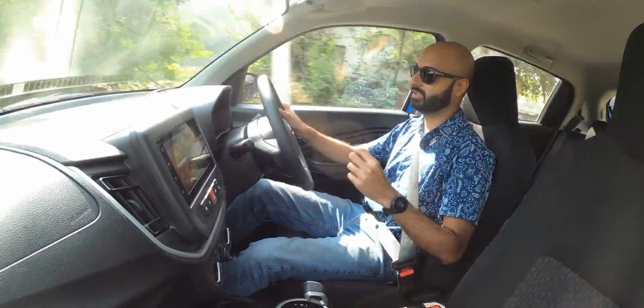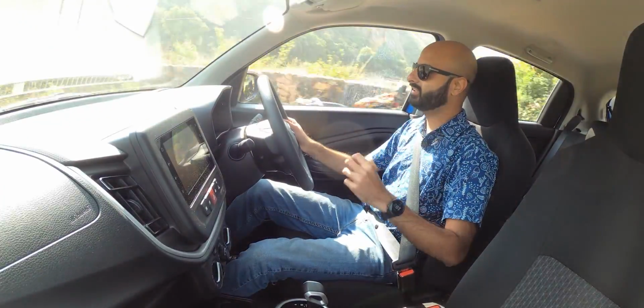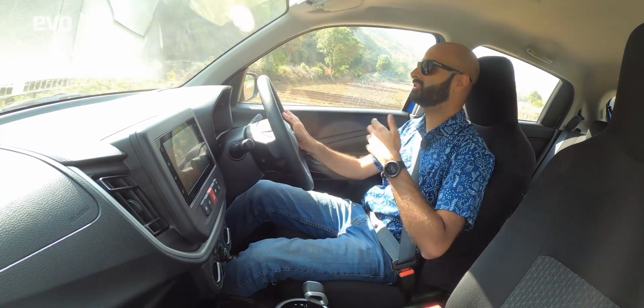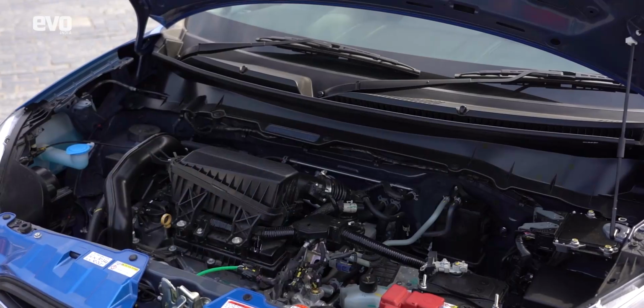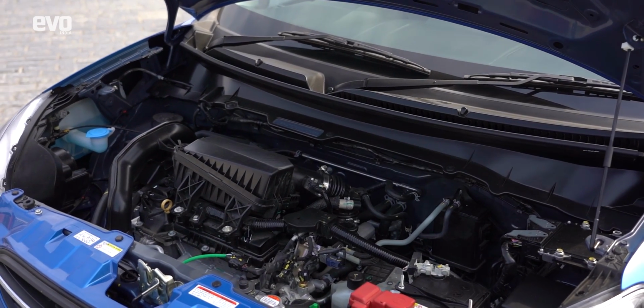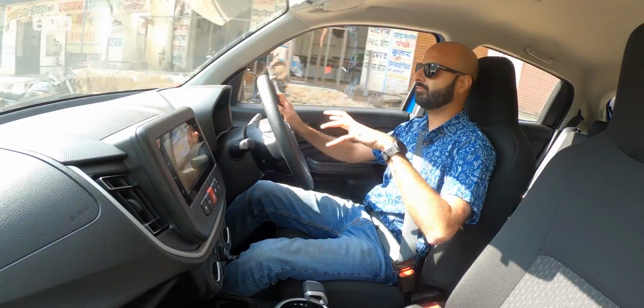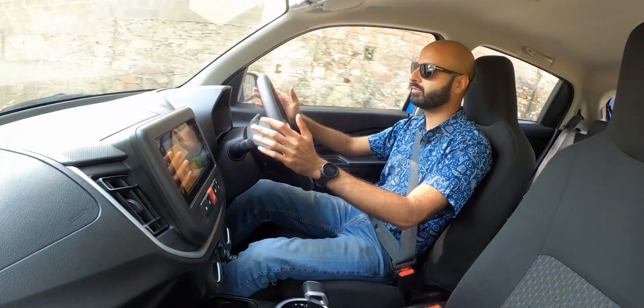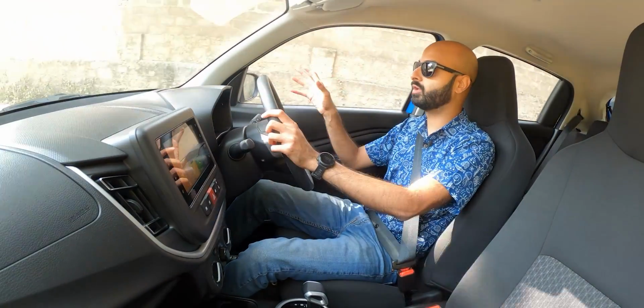This is a 3-cylinder engine, but it's really smooth, really refined. You get into the car and you don't think that this is a 3-cylinder engine. It's not the first thing that strikes you. One of the reasons why that has happened is because the engine mountings have changed. This new Heartect platform mounts the engine onto the chassis differently, and that new mounting actually absorbs a lot of the NVH that the old platform didn't.